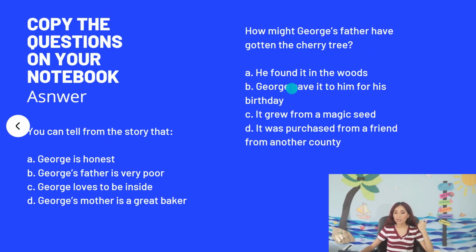And the fourth question says: How might George's father have gotten the cherry tree? A, he found it in the woods. B, George gave it to him for his birthday. C, it grew from a magic seed. And D, it was purchased from a friend from another country. It is not that clear in the story, but what do you think?